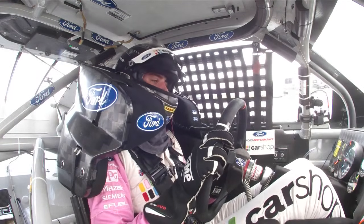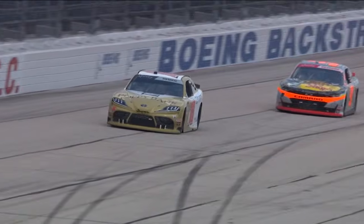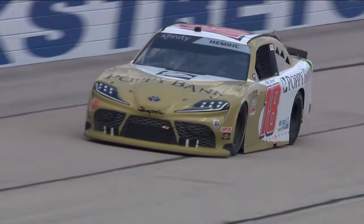And really good work for Daniel Hemric in the 18. He uses Denny Hamlin's pit crew, and I do believe, yes, he won the battle off pit road.